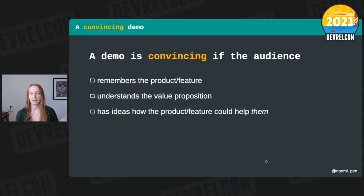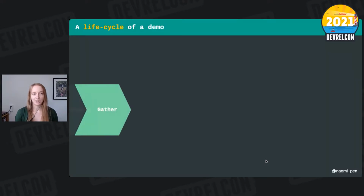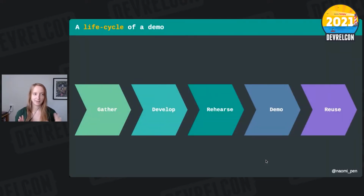Okay, now that we've talked about what a convincing demo is, what the markers of that is, let's talk about crafting and delivering these convincing demos. When I craft a demo, I generally go through 5 stages. That's what I call the life cycle of a demo. The first one is where I gather information and requirements for the demo. And the second one is where I brainstorm the story and start to develop the demo and the code.